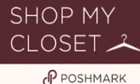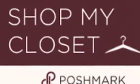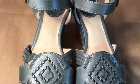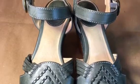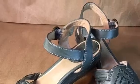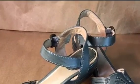These are my latest sales on Poshmark. I have to reiterate that Poshmark takes 20% in a final commission. They do not charge shipping. They charge the shipping to the buyer, so it's about $6, I believe. So keep that in mind when you price there.